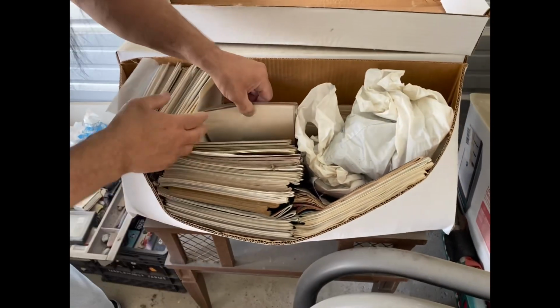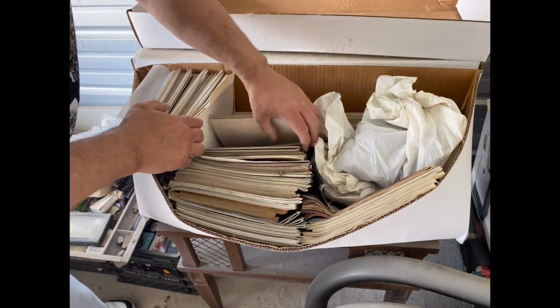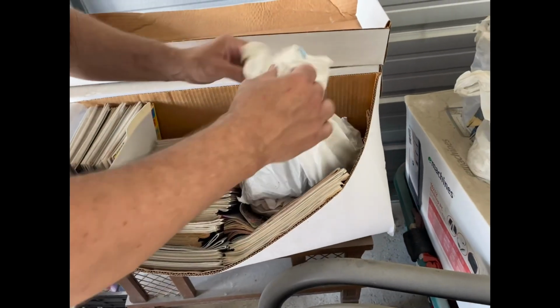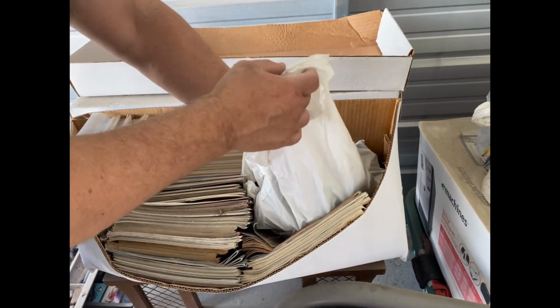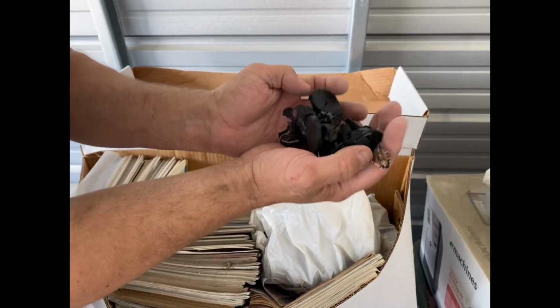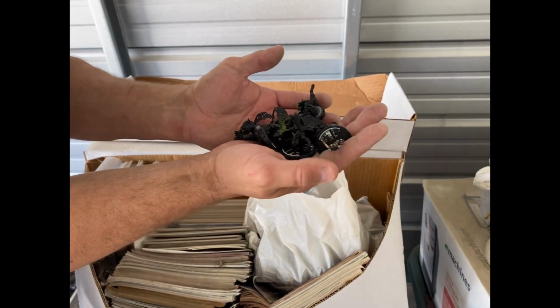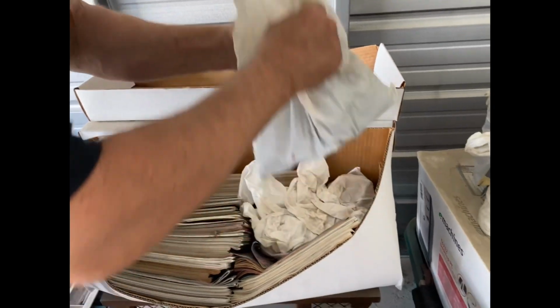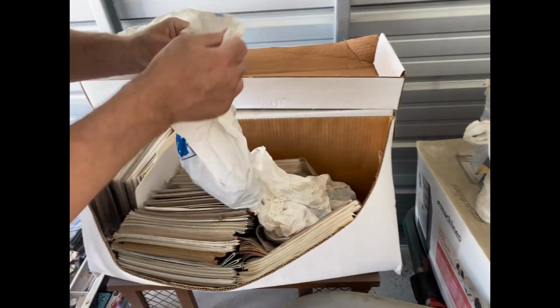Boom, look at that. We do have comics. They are all comics. Let's see. Well, no, we got a few magazines, but they're all oriented. Oh, more of these guys. Now, I know some of these are worth like $40-$50 a piece. But normally I put them in big lots and they will sell. Is that all this is?